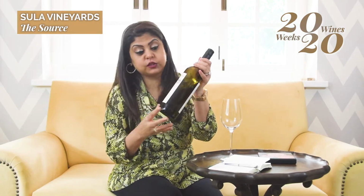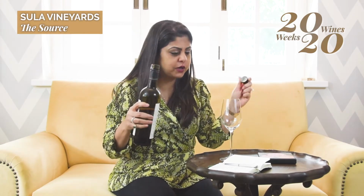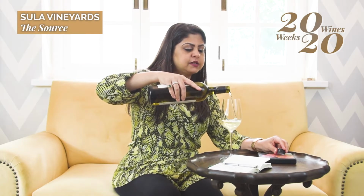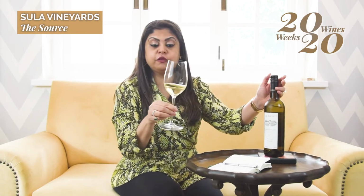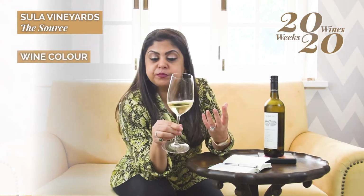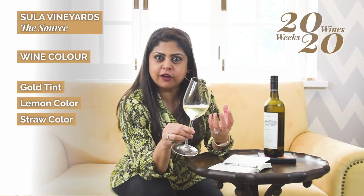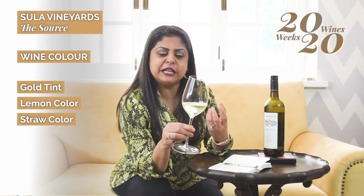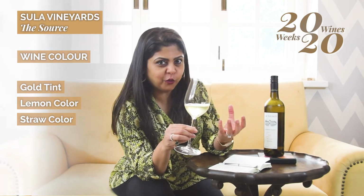This bottle Source again has a lovely screw top, so really very easy to open and no need to have a corkscrew at home. And I'm going to pour myself a little glass of this. Even as I pour, I can see that the color of this wine has almost got a gold tint in it. It's lemon straw colored, but it's got this lovely attractive gold tints, which kind of leads me to think that perhaps there's some use of oak on the wine.